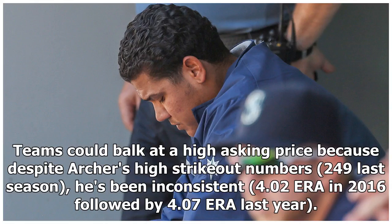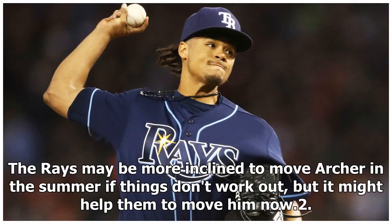Teams could balk at a high asking price because despite Archer's high strikeout numbers, 249 last season, he's been inconsistent. 4.02 ERA in 2016 followed by 4.07 ERA last year. The Rays may be more inclined to move Archer in the summer if things don't work out, but it might help them to move him now.